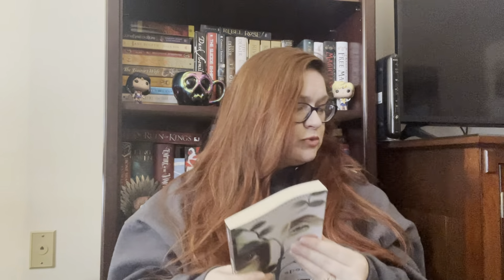And it's also super short, clocking in at 197 pages. So this is the shortest book on this TBR this month so far. So, woo!